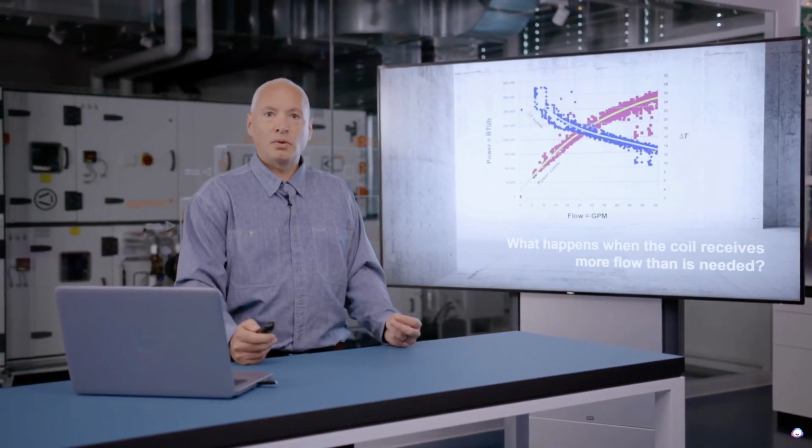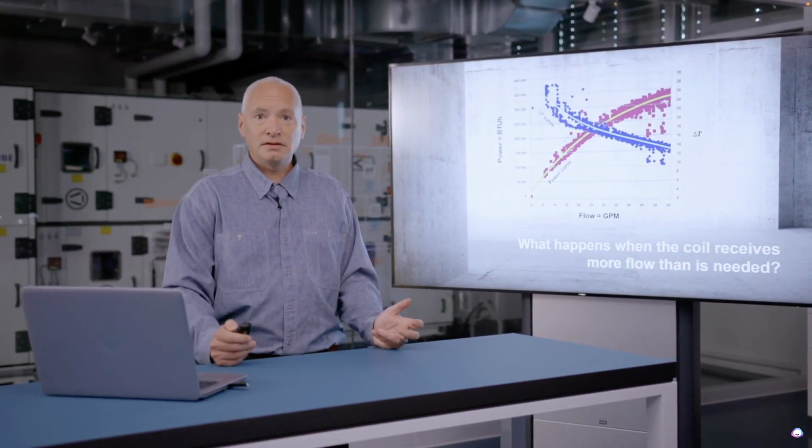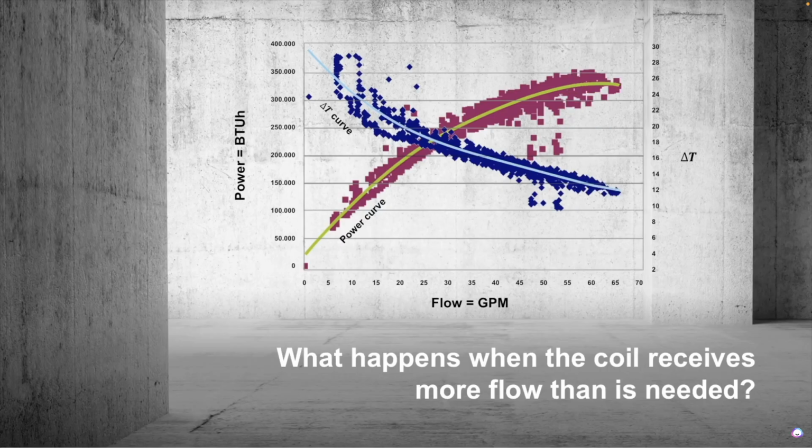What happens to our coil when the coil receives more flow than is needed? You can see on this actual chart, we do find a point on our graph where our power curve begins to flatten, and then as you can see, actually seems to decrease.